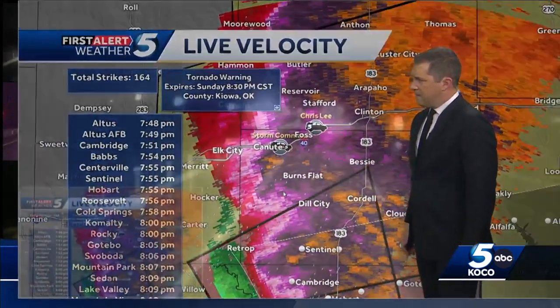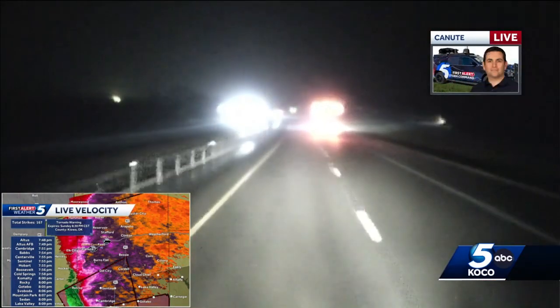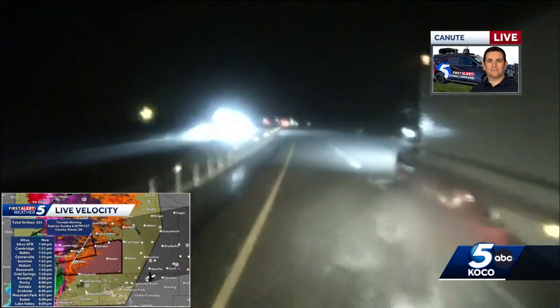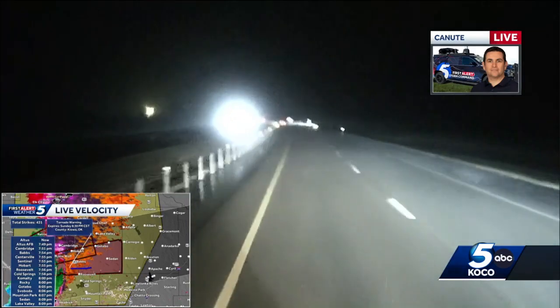Well, we're starting to get some heavier rain that's really kind of developing on it. I mean, this thing is just engulfing western Oklahoma. Damon, I've lived in Oklahoma pretty much my whole life. Been in meteorology over 20 years. I've never seen anything quite like this. This is an incredible storm that's moving through the state right now.